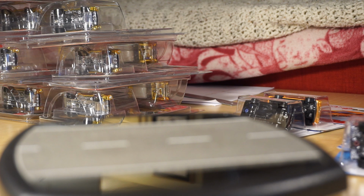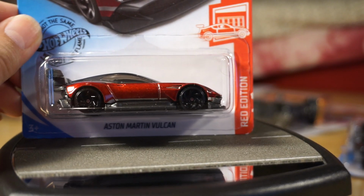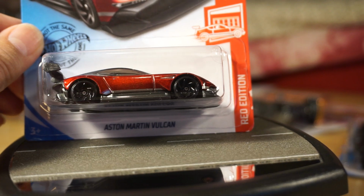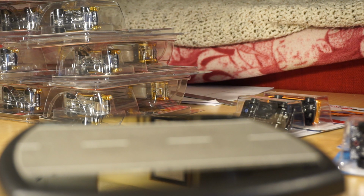Okay, here's the run of the red editions. I know I had it backwards. So, this is an older one. This is the Aston Martin Vulcan red edition, number 5. I don't know what the other ones were on that, but man, I do like this one. According to this, it says H case. Wow, 2017. So maybe it's an older red edition.